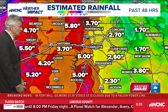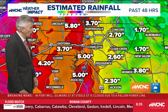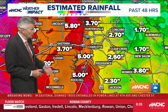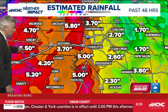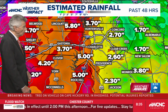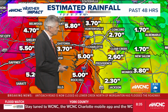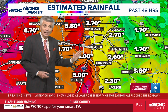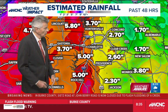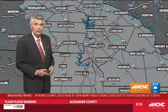Some of the estimated rainfall totals, and check this out, over the past 24 hours alone, not the past 48, but the past 24 hours just south of Charlotte, 5 inches of rainfall over there. Around Shelby, 5.5 inches. Bellwood, almost 5 inches of rain there. Almost 6 inches at Lincoln, up to Huntersville, almost 4 inches of rainfall there. East of Interstate 77, that's where they had less amounts of rain, but we're still talking about well over maybe 2.5 inches, all the way from, say, Monroe to Albemarle there in Stanly County.